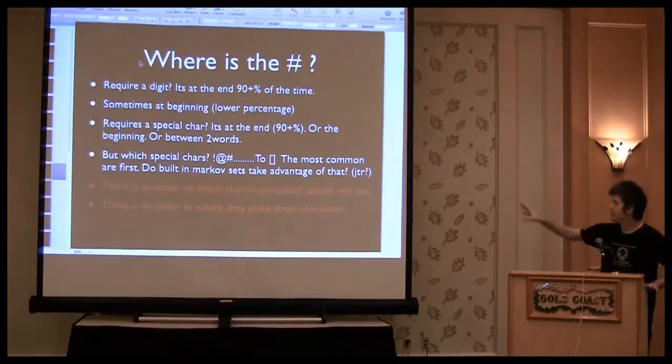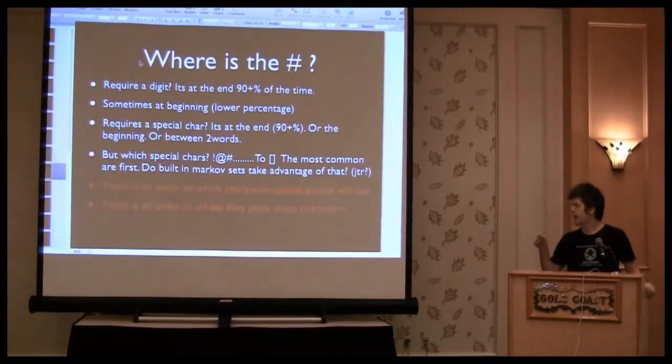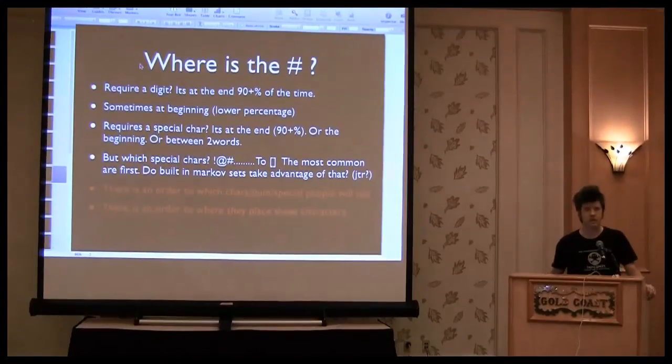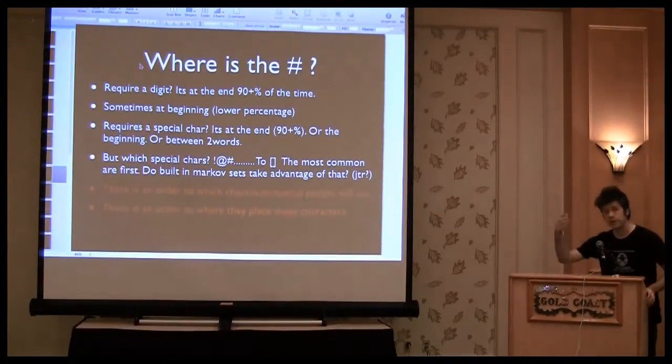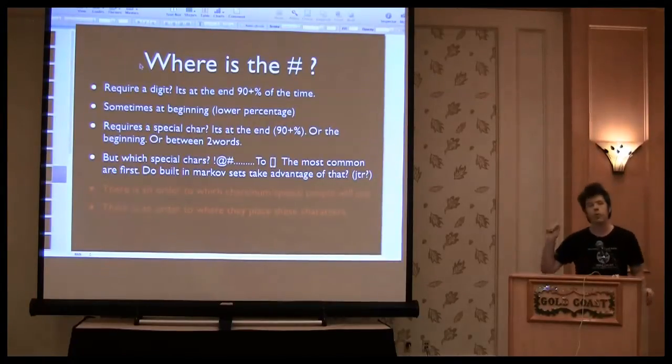Okay? So there is an order to where they put them, and which special characters and which numbers. So what's the most popular special character in passwords? Exclamation point. Okay, what's the least popular one that I see? British pound sign. Because only people with that on the keyboard can use it. But it's an international company, they're going to have things like that. So there's an order to where they're placed and which characters they use.